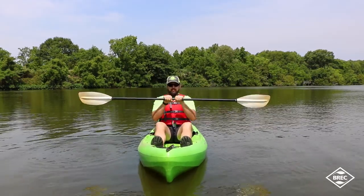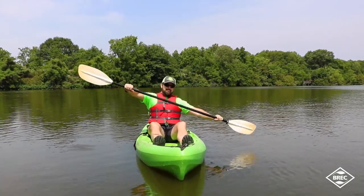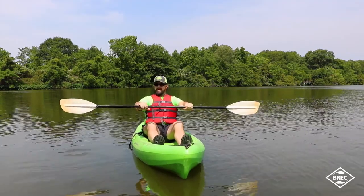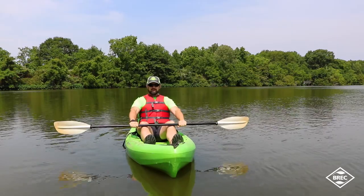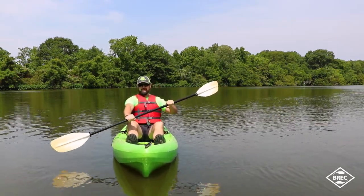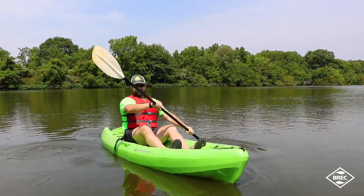Sometimes we'll see people grip really close, which whenever they paddle, it doesn't give them a lot of power, or they get really out wide and it can be kind of difficult to maneuver. So hands about shoulder width on the paddle. You want the paddle blades facing up and down. And from there, what you want to do is just reach forward with whatever side you're going to paddle on, and then just pull and rotate back.